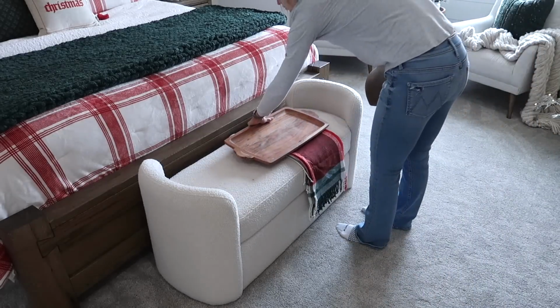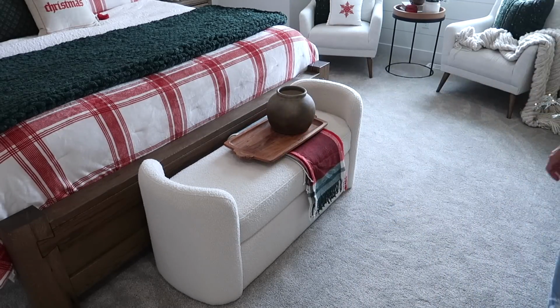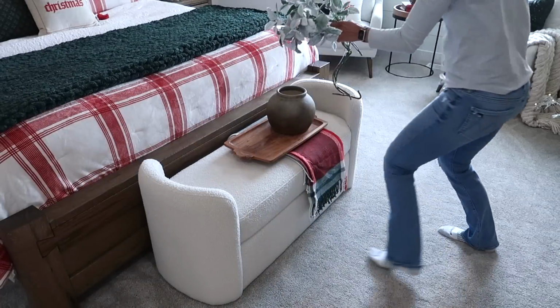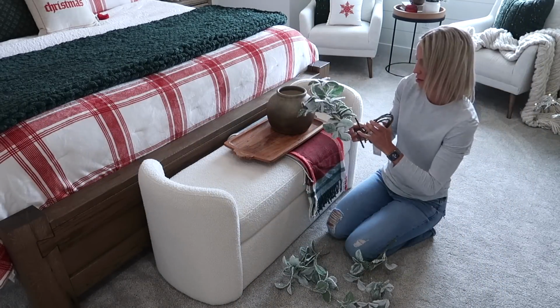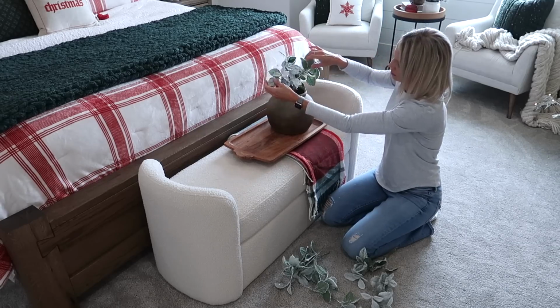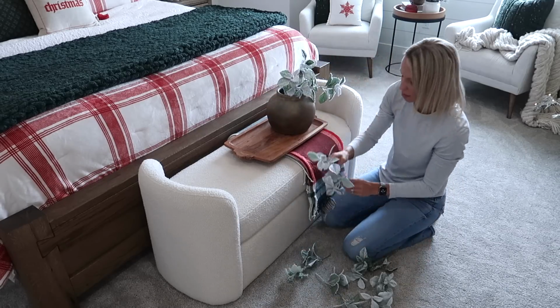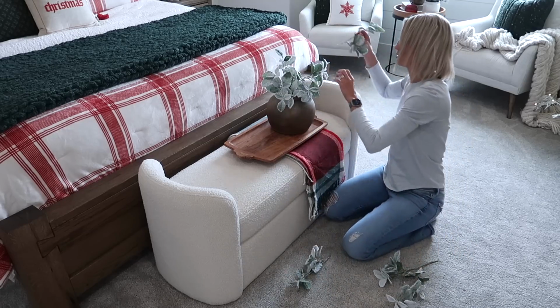And I'm adding this old wooden tray with the Hobby Lobby vase, and to it I'm going to add these flocked stems that I bought at Kirkland so many years ago. I don't know if they still carry them, but they're definitely one of my favorite flocked stems. They're nice and thick and glittery and give me that snow-covered look that I'm going for.